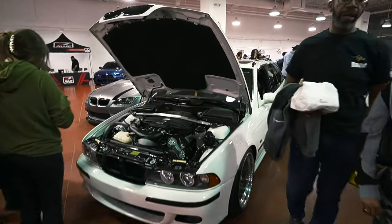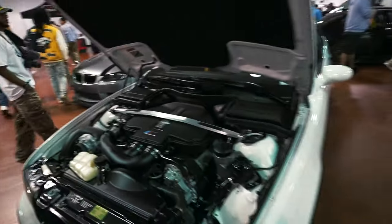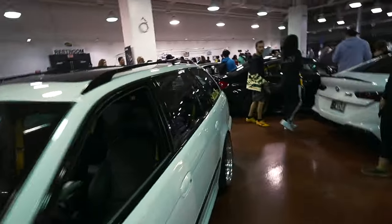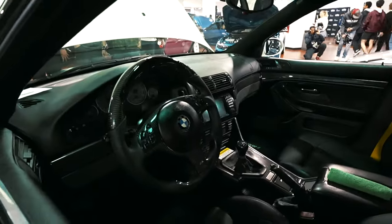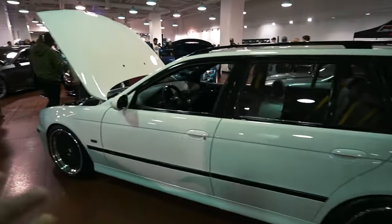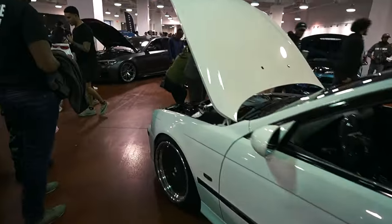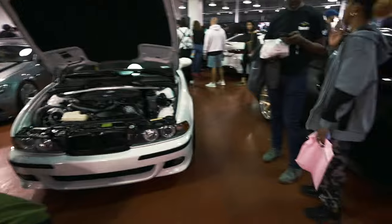E39 wagon with an M5 engine, old school V8. That's crazy. I want to say he did the swap as well for the interior. Really clean. Me personally, I'm a big fan of wagons. It's just something that really stands out, because we really didn't get a lot of them in the States. So every time I see one, it's always good to appreciate it.